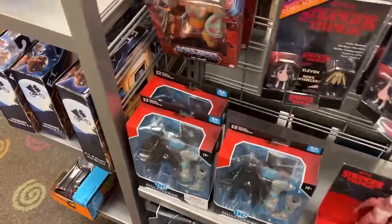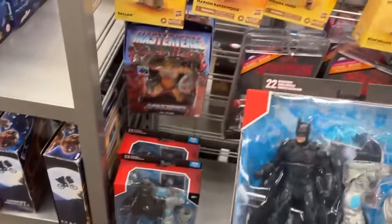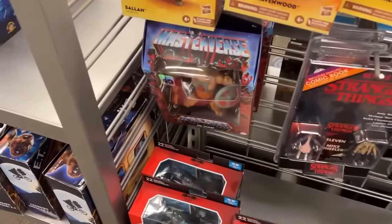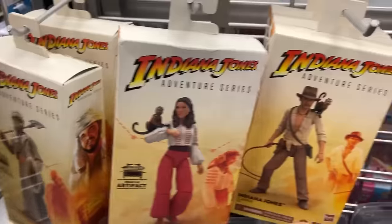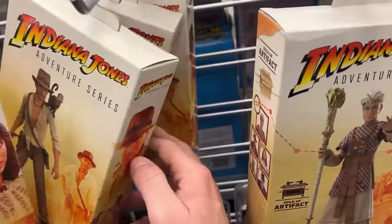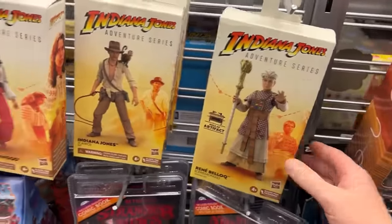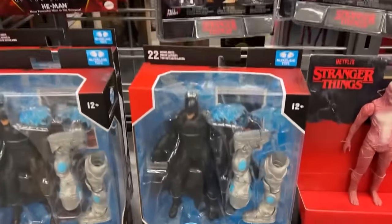Still got Batman, three of him. Oops, I just took out whatever that is. Batman, Robin, Mr. Freeze, Build-A-Figure wave. They got Mr. Clooney and all kinds of Indiana Jones figures. Sala, Marion, three Indies there from Cairo. René Belloq, whatever it is. Get a picture of Clooney.